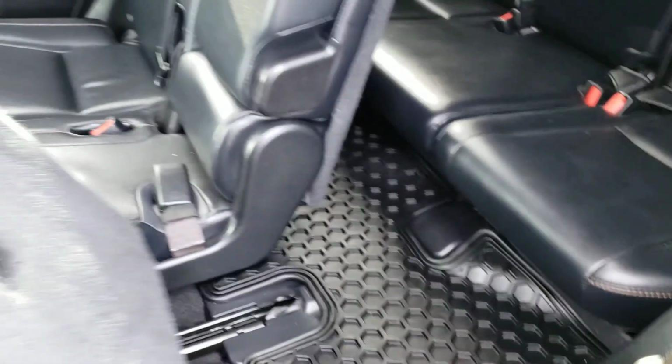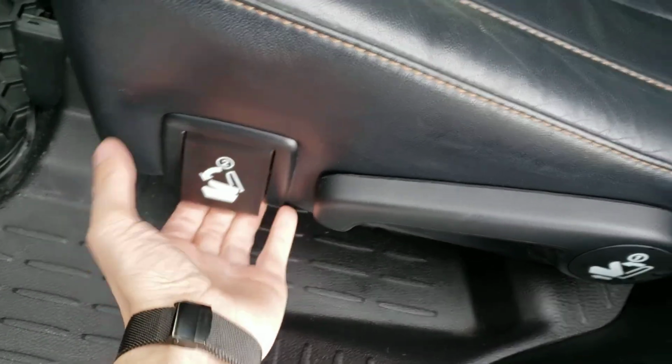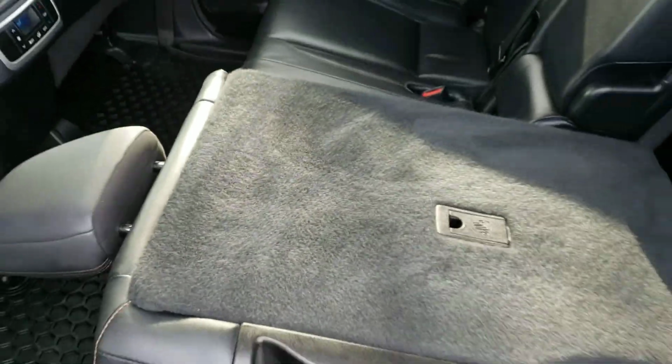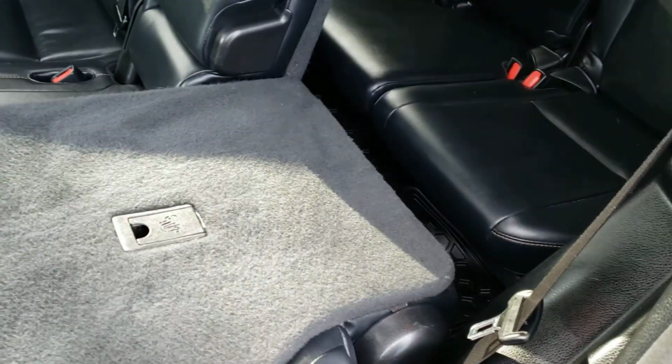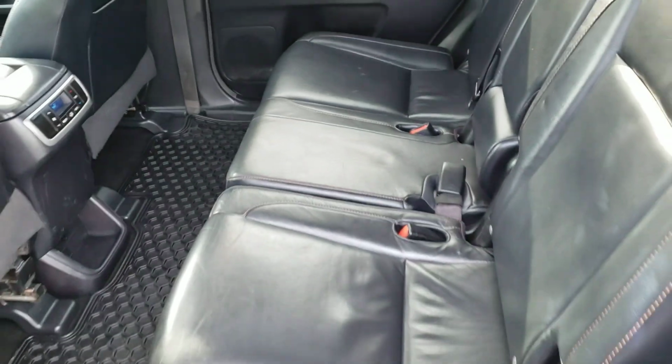If you want to fold these seats down for some additional interior storage, you can do so by grabbing this number 2 latch here, and that'll fold the seat right down, giving you lots and lots of flat interior cargo space. You can also, of course, fold the seat back up when you're using it for seating.